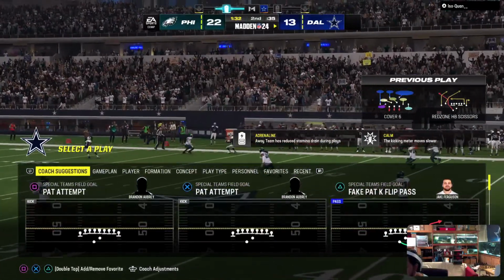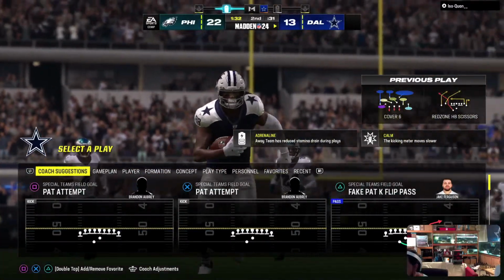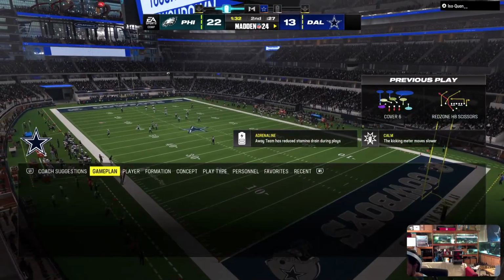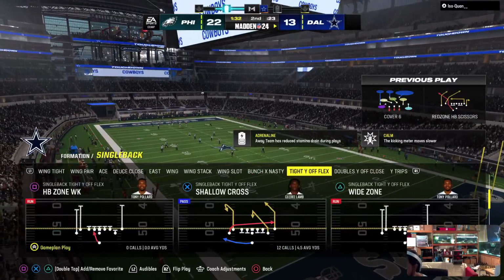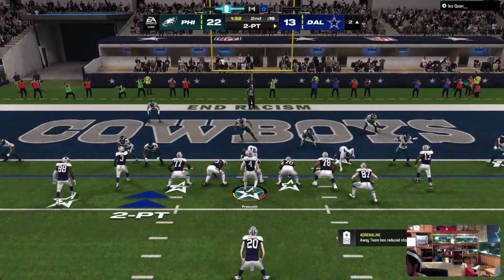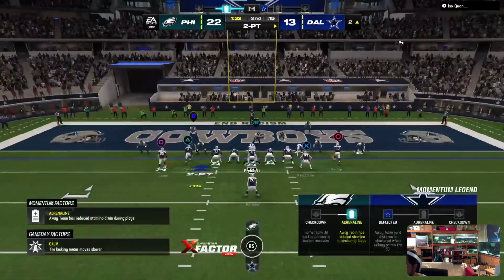I don't think you can get any more efficient or tidy, whatever word you want to use. Yeah, efficient, tidy, excellent words. How about explosive? 75 yards, one play. That means everyone handled their assignment, doesn't it? It doesn't just mean that the defense broke down. They really executed the way that was drawn up on the whiteboard.